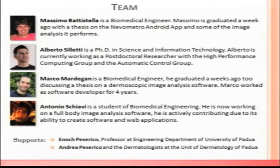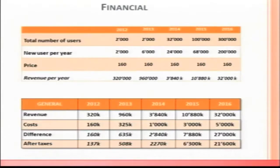We have big support from the dermatology unit of Padua, so we think that we have the right skills to do a great job. Even penetrating only a small part of our 2.7 billion market, we can still be profitable, reaching $32 million within the 5th year.